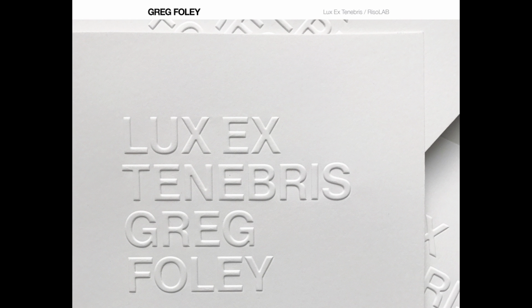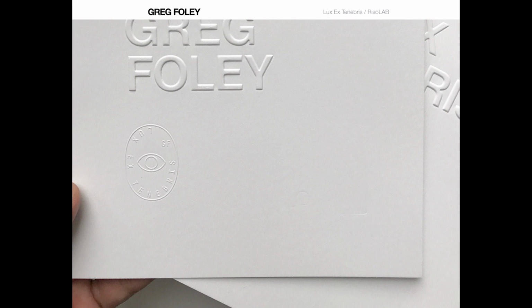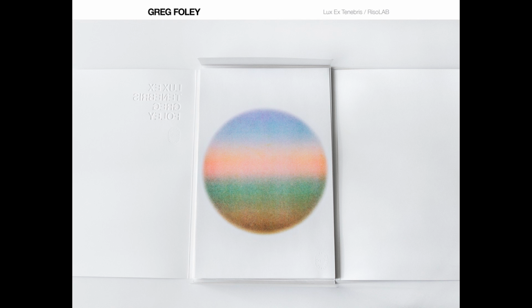This is the title emboss, and I designed a seal that could be hand stamped in the corner of every sheet because I thought it would be pretty gauche to have my signature on every page. Also, I wouldn't want to sit there signing everything. So this is the finished piece documented, and I brought one copy.